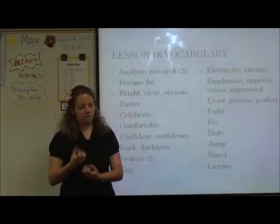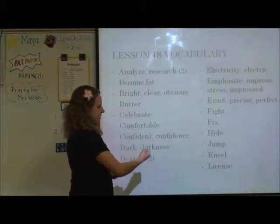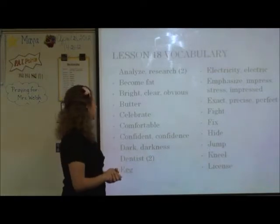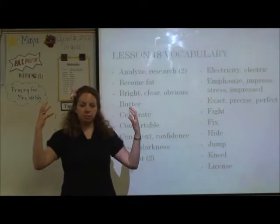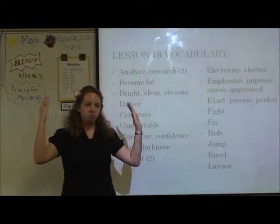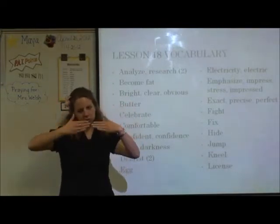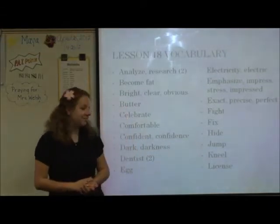So you can use it as confident. It's kind of going forward that way. Confident. Like that? Confident. Confidence. Okay, and we have dark or darkness. Some people do it with a more clawed hand. Some people do it with a closed hand like that. But the movement's the same. So it's to here. Dark. Dark or darkness.